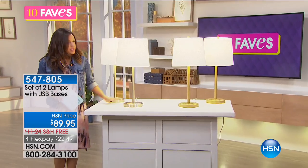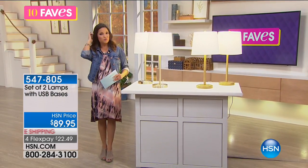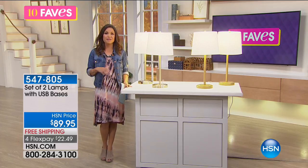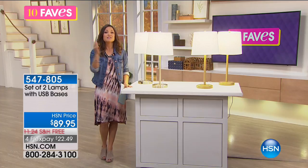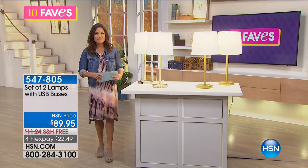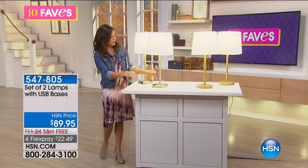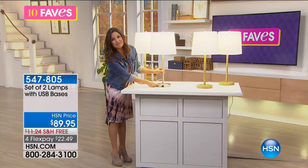Okay. These are beautiful lamps, yes. We could all use more lighting in our home. Maybe you've got a dark spot, or maybe in the living room. In my house, we don't have overhead lights. It's an older place, so we need lamps. Lighting's great, it's important. These are beautiful, but these have a little bonus action for you. Check it out. There's a USB port. So what does that mean for you?